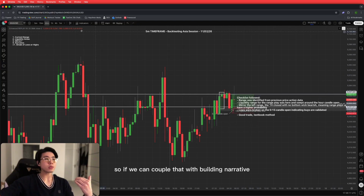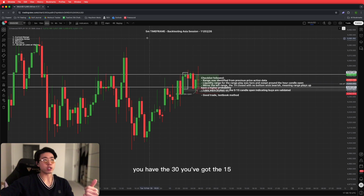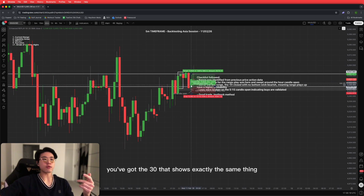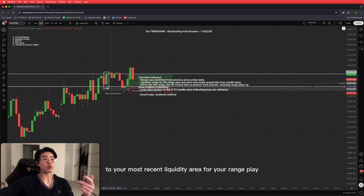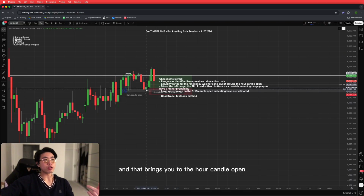So if we can couple that with building narrative across the lower time frames, you have the 30, you've got the 15, you've got the 5, price action starts to make a little bit of sense. You've got the 30 that shows exactly the same thing. You're expecting a little bit of lows to get created to your most recent liquidity area for your range play. And that brings you to the hour candle open.